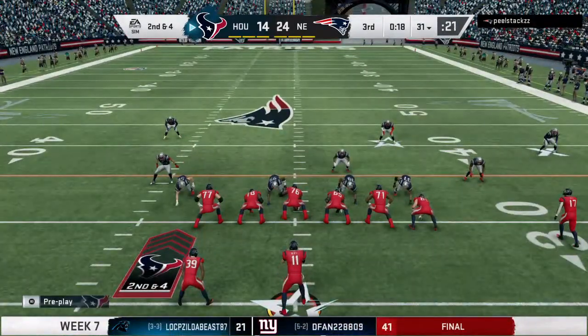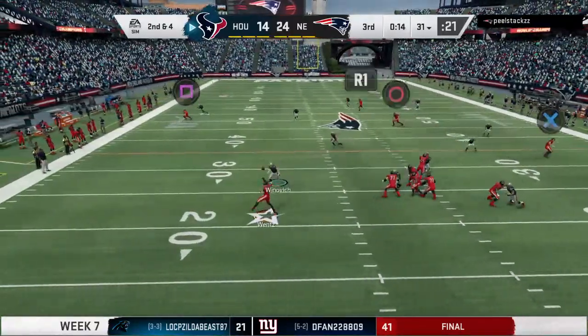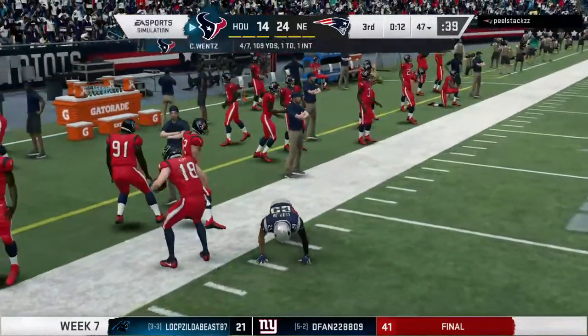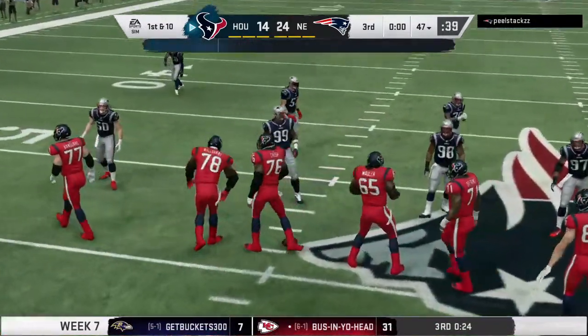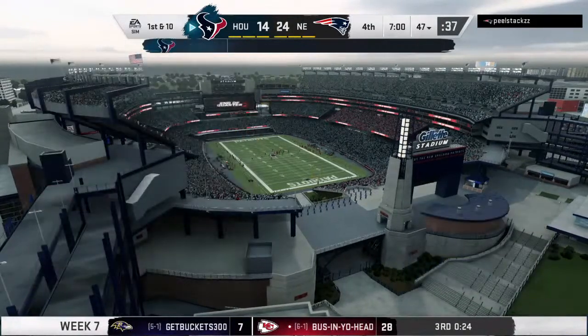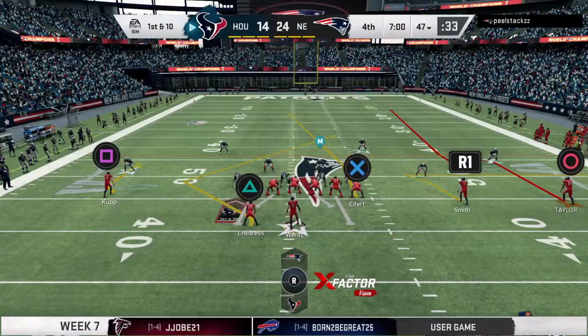They'll come up now 2nd and 4 from the 31. To throw, it's Wentz being chased out left. And that'll be caught by Kupp. 16 yards, a first down. Now this will probably be the last play of the quarter. Back now in Foxborough. It's Texans football, but they trail here as we get started in the 4th quarter.